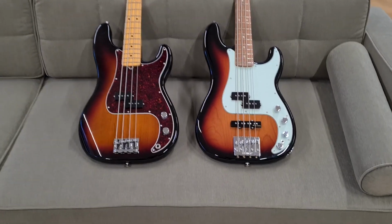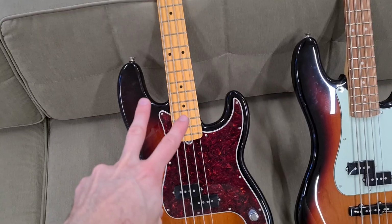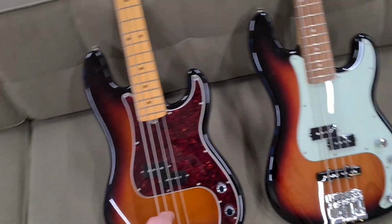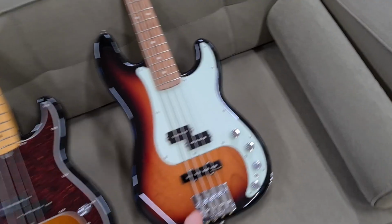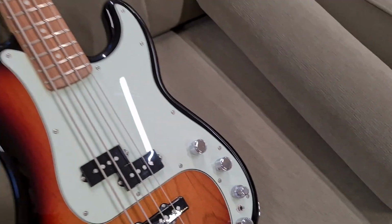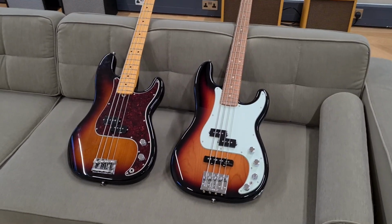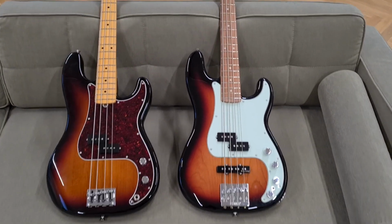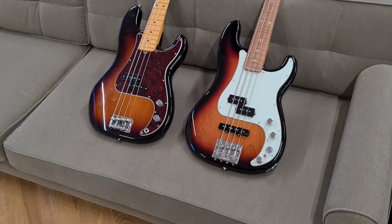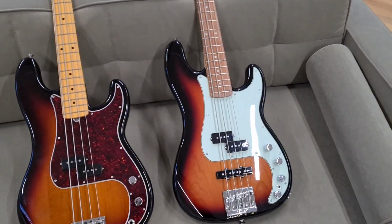Next up, it is Battle of the Peas. On the left here, we've got the American Professional 2. So I played the jazz bass of this earlier, and that was gorgeous. So I'm looking forward to playing this. And then this is the Player Plus. You can see it's got the high mass bridge, noiseless pickups, active preamp on there as well. I've kind of had a thing about active Fenders before where I thought, well, it's not their forte, but playing the Meteora earlier, it's kind of made me think, oh, actually, maybe they're making moves here because it sounded so good. So yeah, let's take a listen to these two.